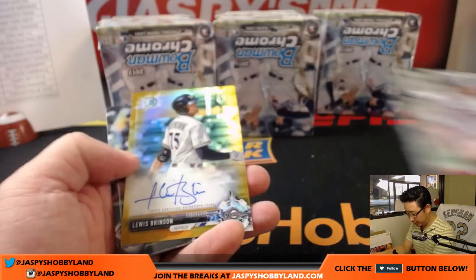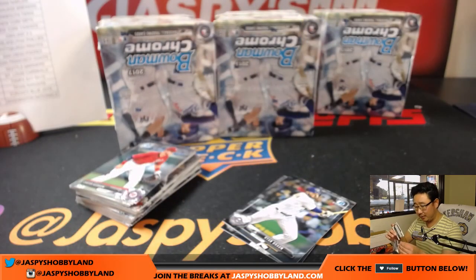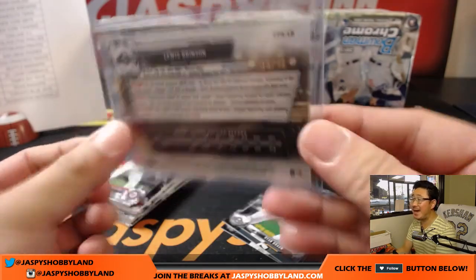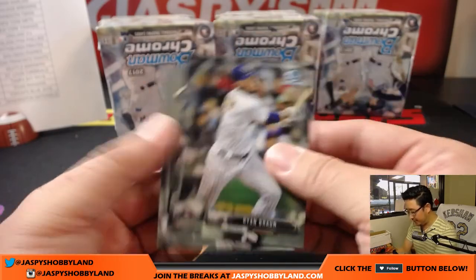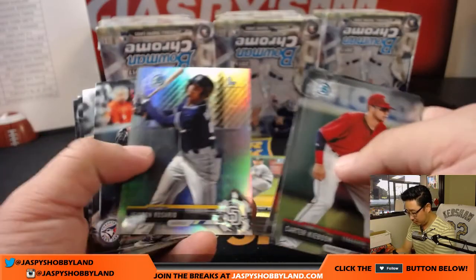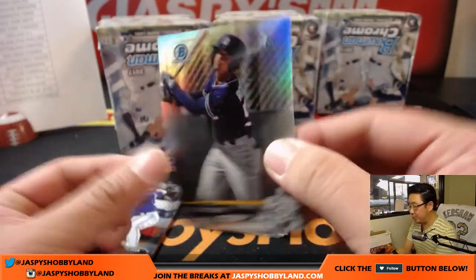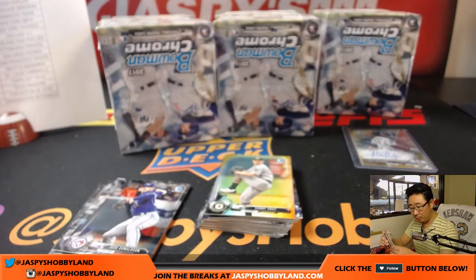And I see a little gold here. It's a gold auto. Nice, Lewis Brinson for the Brew Crew. That is strong. Nice one, Jason Morris with the Brewers. Nice, 15 out of 50. I like that. And there's Ryan Braun, his buddy. Jessen Rosario. 281 out of 499 for the Padres. That'll be for Jason.